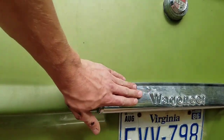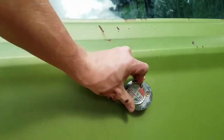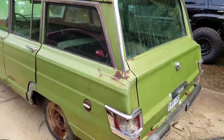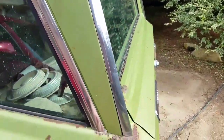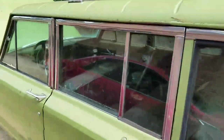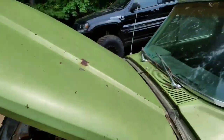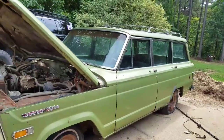It's pretty cool, man. I love all the trim work on these things. There's the access for the back hatch. So overall, it's mostly complete. It's got a broken tail light there, and this out here is just surface rust, really. I cleaned this side of it, pressure washed basically the hood and this side. It doesn't look that bad, honestly.